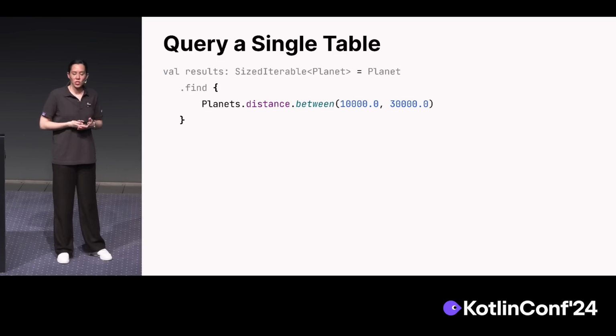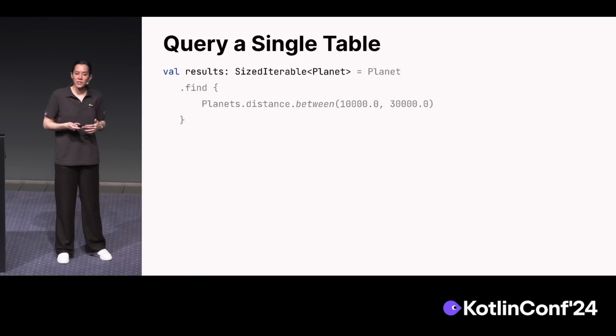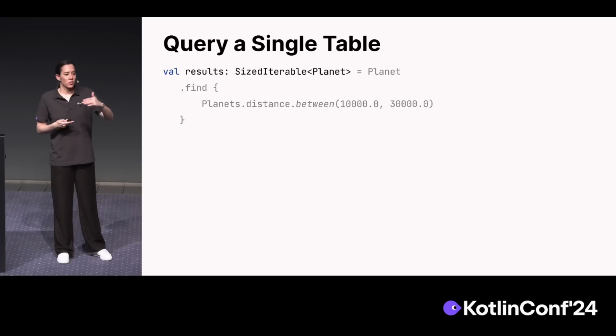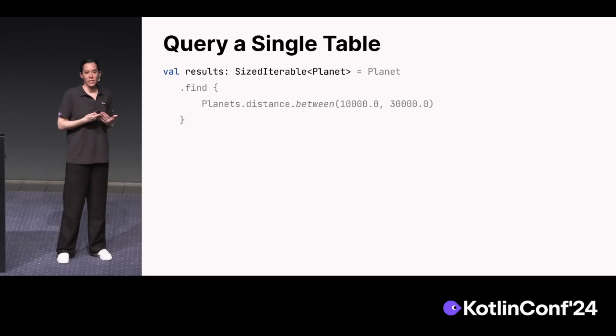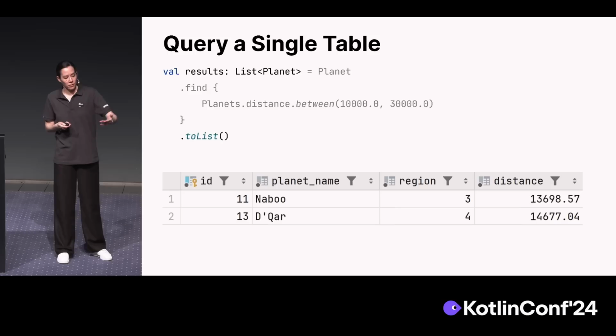We provide the condition that we're interested in, and even though we're using DAO, we still have access to all the DSL core functions, operators, and expression builders that we need. And like with DSL, we could continue to chain onto this query if we wanted to, and it wouldn't be sent to the database until we perform a terminal operation. So if we now call to list, we get the results.